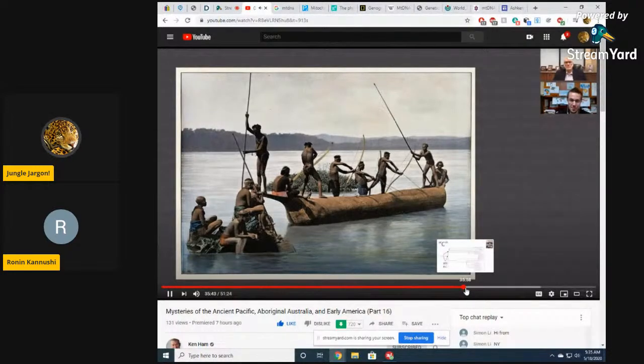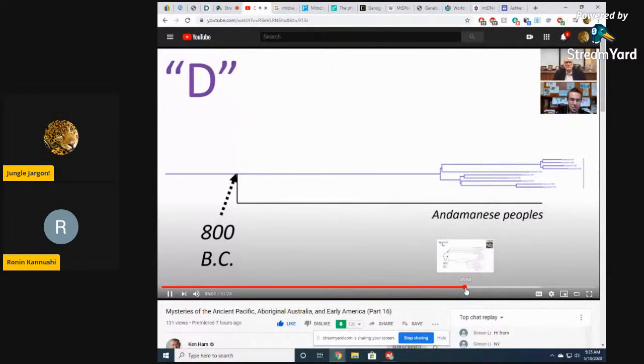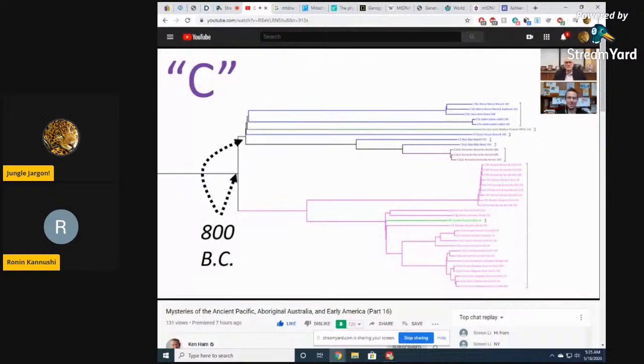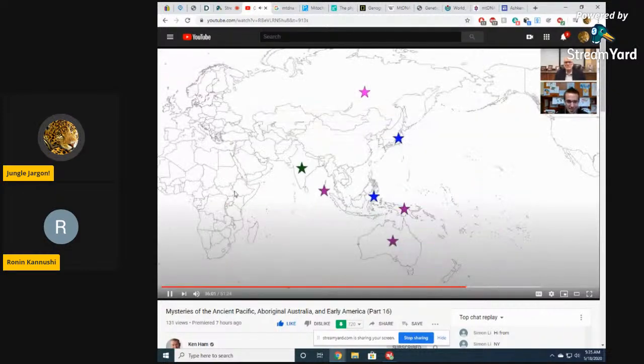The males that we've been able to sample show up in group D. They share a common ancestor with the Japanese people, and they share a common ancestor around the same time that we saw this migration event in group C. So what in the world is going on here? Let's add this to the map. I'm going to color them purple because they have this obvious physical resemblance to peoples right here.